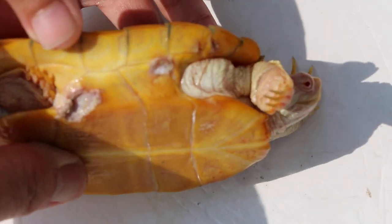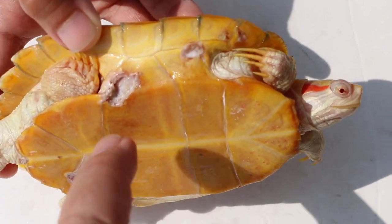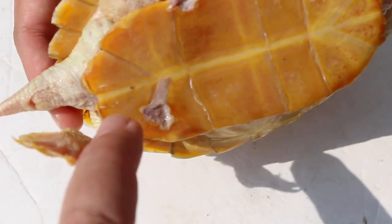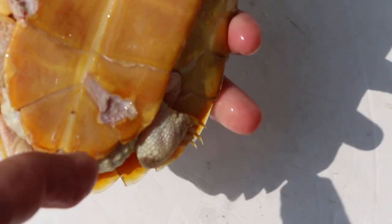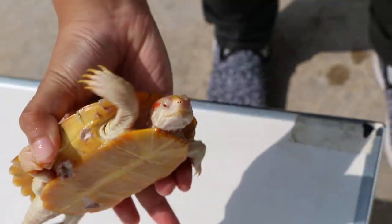Other than that, you can see this is the bridge. This is bad. The owner treated himself with Chinese medicated oil, but not successful. Okay, so 1, 2, 3. Actually, 5. There's 2 more small ones there. It's quite active. It is a lot. Okay, put it back in first.